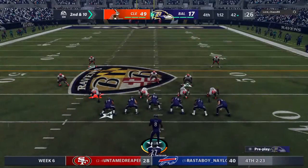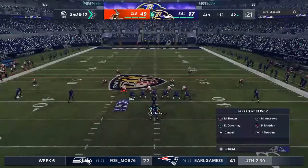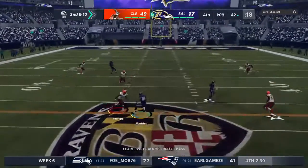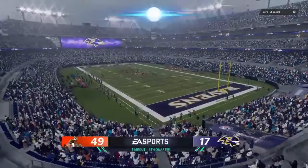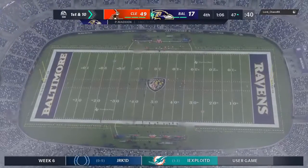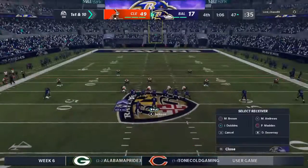Ball on the 42 as they come up second and 10. Throwing again, Jackson. And he comes back with one, complete. Now the Ravens are going to use one of their timeouts, as the clock will stop with a minute six left to go in the game. So signs of life in what's been a dormant offense in this second half. Here's first and ten.